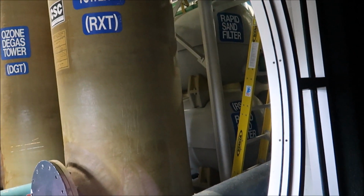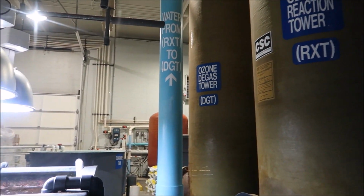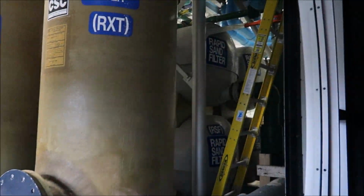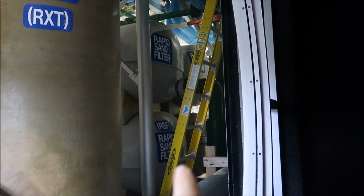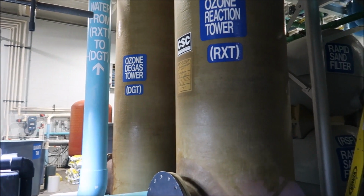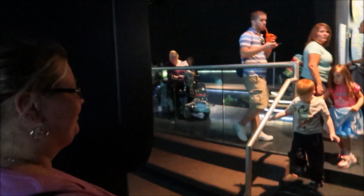So we're in the aquarium, and this is the backside of it. Growing some coral, but that is the sand filter. Then the rapid, like, four of those. And then you have the oxygen reaction towers. It's like a gazillion times bigger than our little filter. Well, yeah, this is a huge tank. Let's see how big the tank really is.